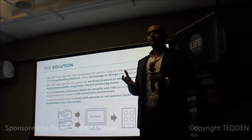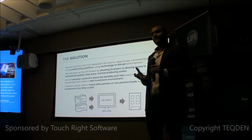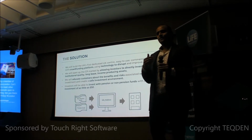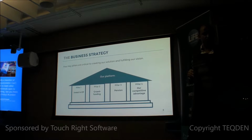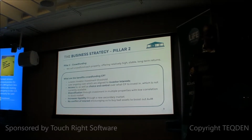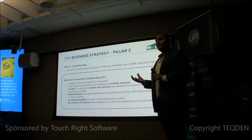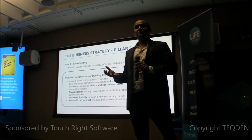To give you an idea of the return that we are trying to seek, it's in the region of 7 to 10% unleveraged, which is a hell of a lot higher than what you can get in a lot of the traditional methods of investment. I'm going to skip past this bit and just look at the benefits of crowdfunding. One of the many benefits is it's got a low investment threshold, so you can invest as little as £50.